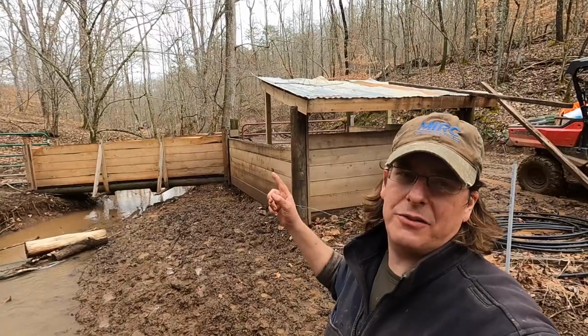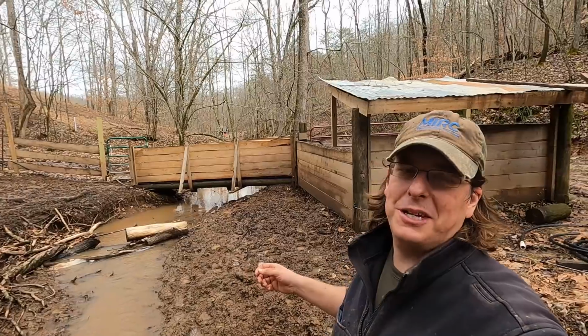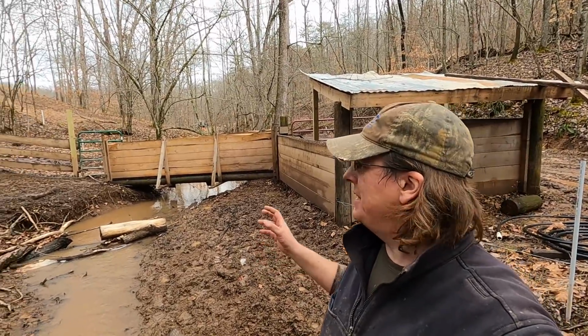So the boar corral and the cover are still working. The bridge is still intact so far. Hopefully this big flood that we're supposed to get won't knock it out. But all of that's doing well.